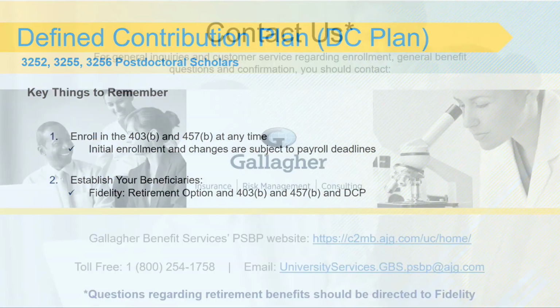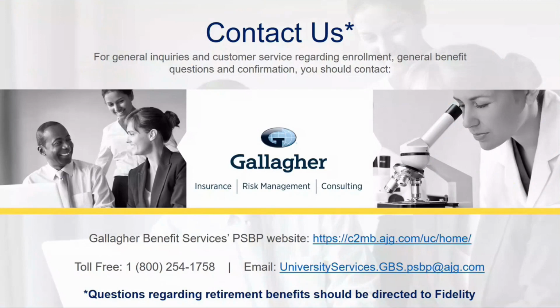Here's our contact information. I cannot stress enough that if you have any questions or concerns, you should contact us. That's what we're here for. It could literally save you thousands of dollars out of pocket if you make an assumption. Let's say a good example: every time you go to the hospital or a doctor's visit, you're going to get something called an EOB in the mail, an explanation of benefits.